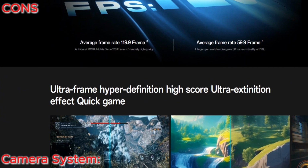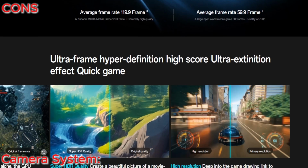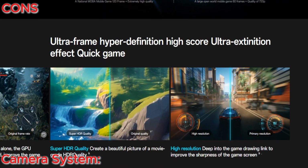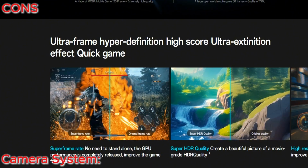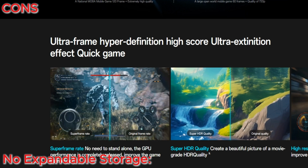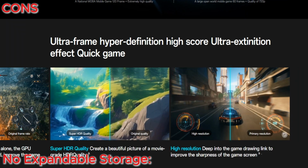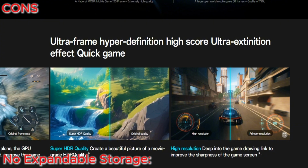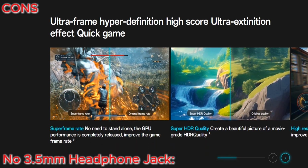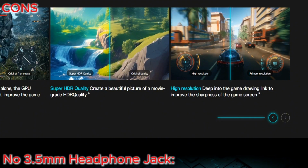For cons. Camera system. While the 50MP main sensor with OIS is decent, the 2MP secondary sensor is largely insignificant. It lacks an ultra-wide lens, which is a common expectation in this price range. No expandable storage. The absence of a microSD card slot means you're limited to the internal storage options. No 3.5mm headphone jack. A common omission in modern smartphones, but still a con for users who prefer wired audio.